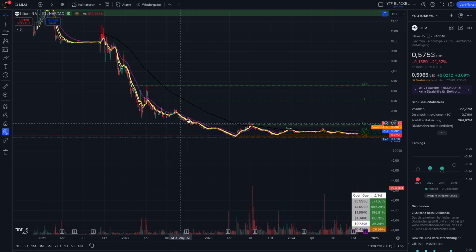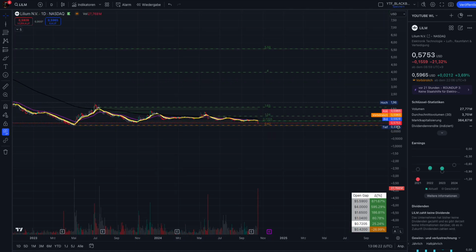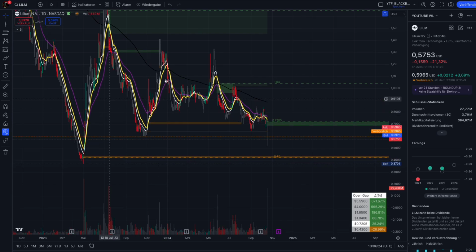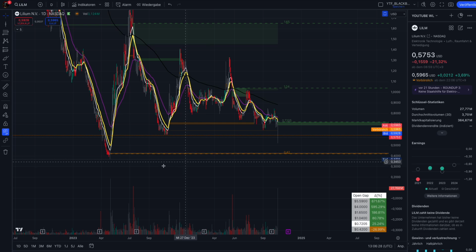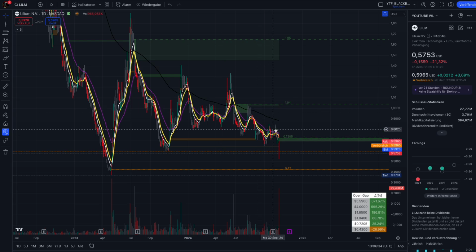So that's why I say you have to be very honest with yourself, even if you don't understand chart techniques, but dilution is never in favor of a squeeze. If we would see here a stock split for Lilium, guys, that would change the situation, but we don't have that yet. Nothing is announced as far as I know. So let's talk now here about the technicals, guys.